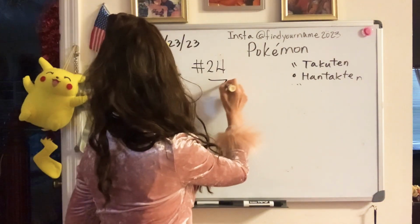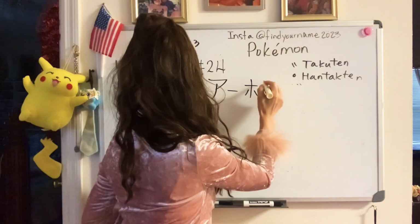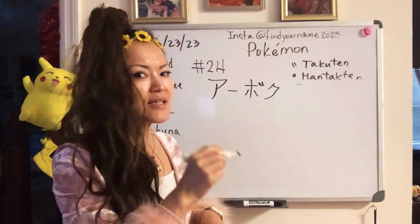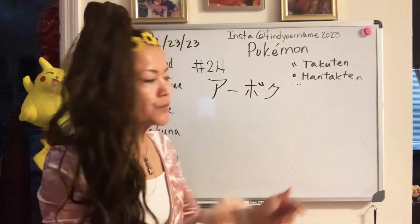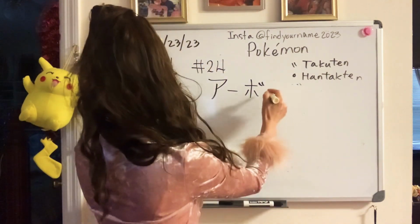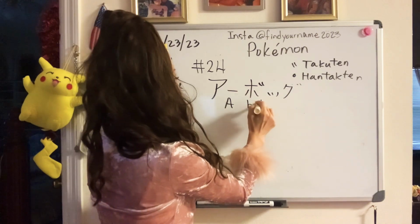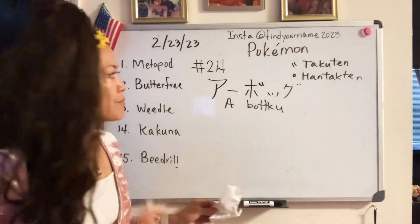Abo-ku. A, kanji, A. Ho, with a change of dakuten. Dakuten and then ku. You remember? Ku, seven. Looks like a seven. Ku, seven. Good job. Aboku. Oh yeah, please remember that. Sorry, I made a mistake on this one. Don't forget to write the small tsu. Aboku. Aboku. Okay, Aboku. Right. Remember that.